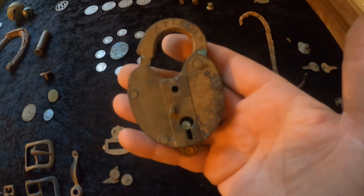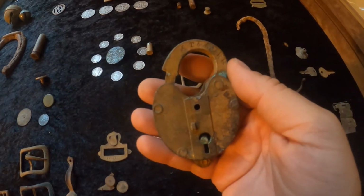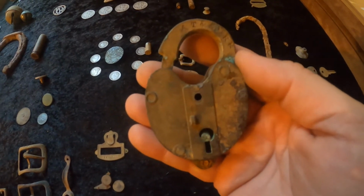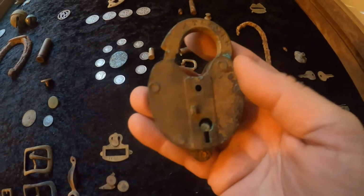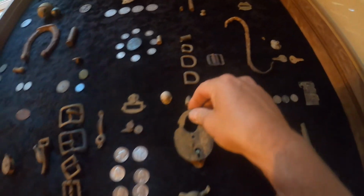This is a railroad lock. I found this in the Poconos. This wasn't at the farmhouse. There was a railroad station that went through the Poconos back in the early 1900s. I found this cool brass lock. I think it's pretty awesome.